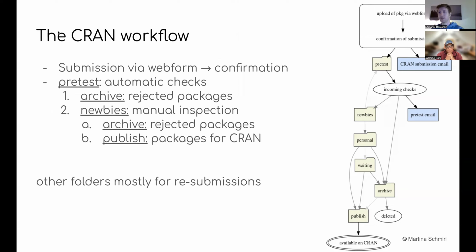Some of you might have done it already, and then you get a confirmation email that the submission was received, and the package lands in the pre-test folder on the CRAN server, where all automatic checks and tests are conducted. And then, depending on the results, they are either moved to the archive folder, which is essentially just a place where all rejected packages wait until they are deleted, or the newbie folder, where manual inspections happen.